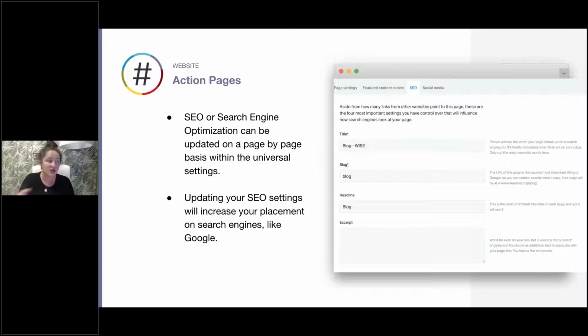SEO stands for search engine optimization. And within your nation, it can be updated on a page by page basis. It's really important to name that because if you have thousands of pages, all of the keywords within this, so your headline, your excerpt, your title, are automatically being scraped by search engines so that they can get results. If you do not go in and make those edits, you're going to be put into search results that you may not want to.